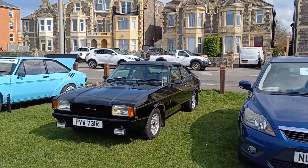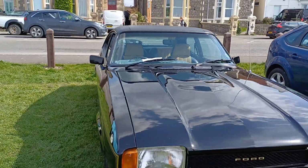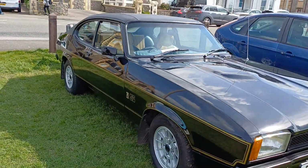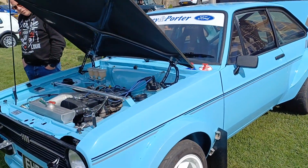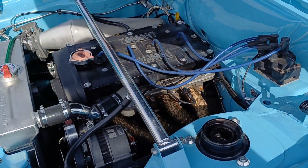Lovely old Mark II 2 litre S. That bad boy. Then we move on to the Mark II Wicked. That came along. Whoa, clean.